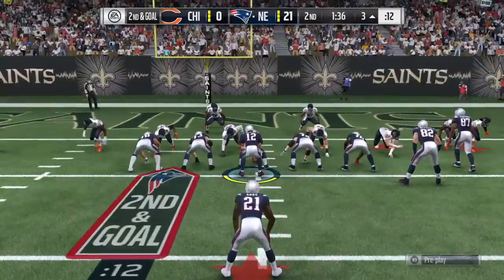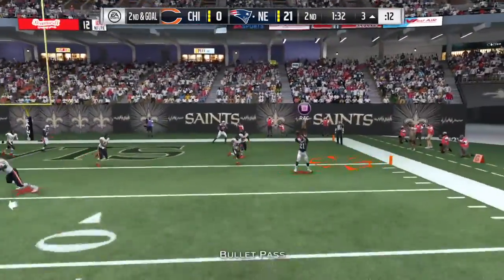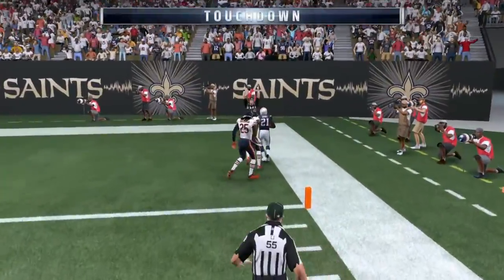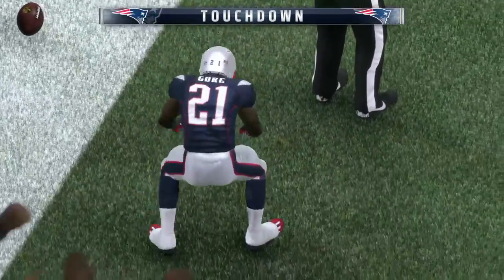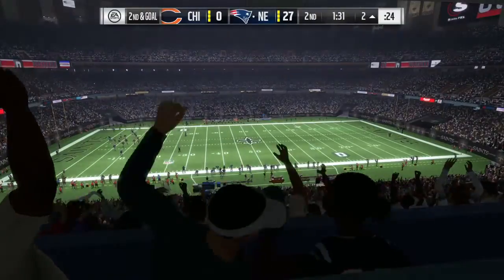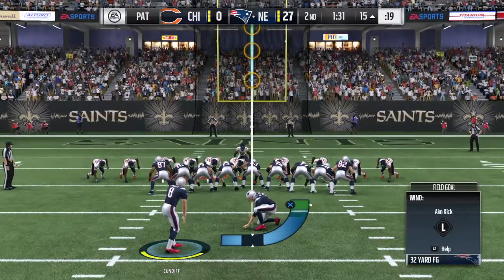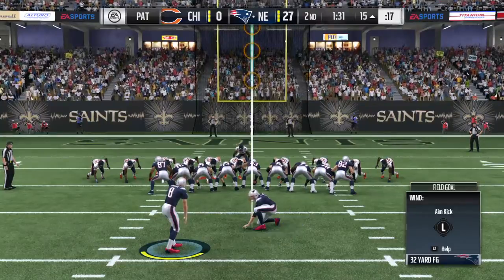And now what he's trying to do is use his body to keep the defender away from the football and give the quarterback a really nice target. A dump off here for Gore. And he'll take it into the end zone for a Patriot touchdown. Frank Gore, he scored on the ground and through the air. And the Patriots add 6 to their lead.